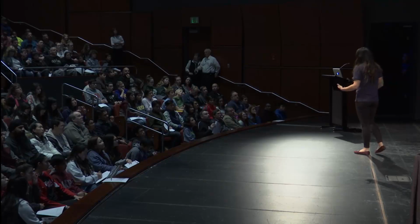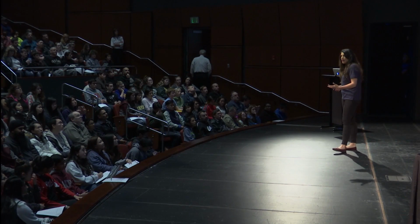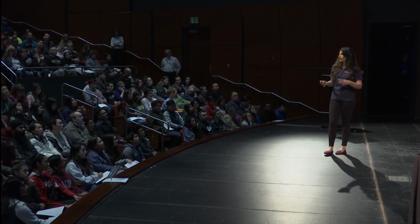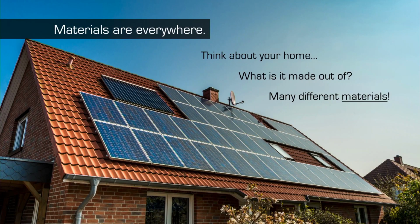So materials are all around us. We interact with them on a daily basis, but maybe don't realize that, or maybe don't think about that. If you take this house for an example, there is a variety of materials we see here. There's the bricks, the shutters, the glass, the insulation in the walls, the carpet, the tiles. All of these different types of materials have their own purpose and are made in different ways. Materials are used either in their raw form or as an input to a manufacturing process.